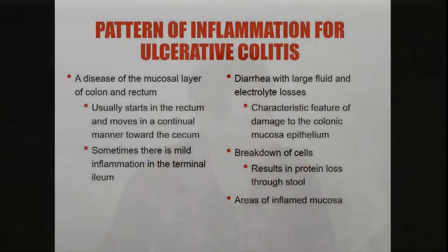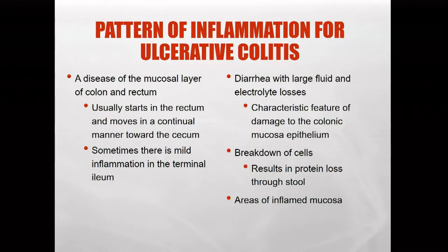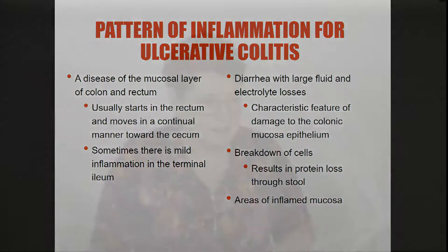Breakdown of cells. So again, if we have a large amount of cells going down with the diarrhea and being sloughed off before they get broken down, we can be losing a lot of protein, and we need to keep that protein in the body so that we can maintain the actual fluid. That's how we maintain fluids within our body, through the amount of protein in the body, and so this can be really tough. So all of a sudden, now we can have systemic problems with swelling or edema, okay?